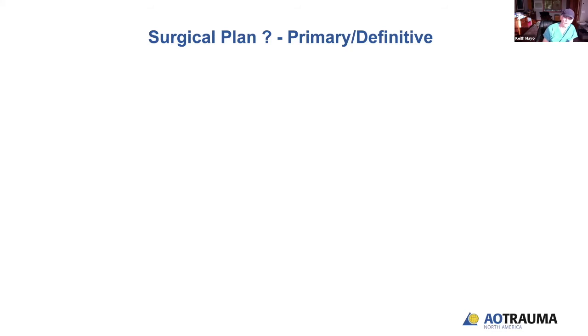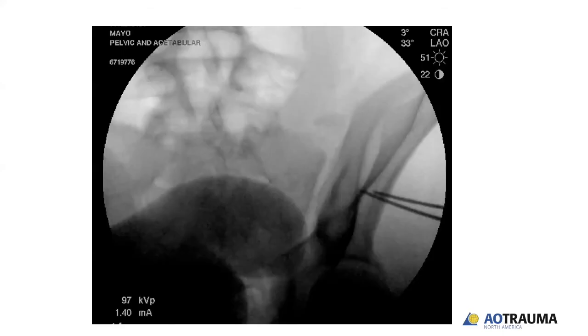Anything else? Any of the other faculty try something different? Would you try a closed reduction of the SI fracture dislocation on the right side? All right, no takers there. So it looks like we're going maximally, perhaps, for the contralateral SI joint, where the presence of the symphysis dislocation and the rami fractures protect you from that having an effect on your transverse reduction.